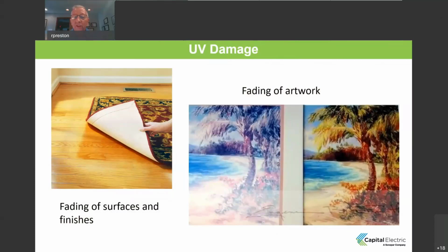To the right, you see artwork. You've lost a lot of the color. It has been faded by exposure to UV light as well. And these are the kind of things that you want to be concerned with when you're planning for use in a space. It's okay to plan for getting the humans out, but depending on what space you're using it in, if you've got things that could be affected from a color standpoint, or that could be faded or damaged in some way, you've got to think about that as well when you're doing this. Again, just some things to think about when you're employing this kind of product.